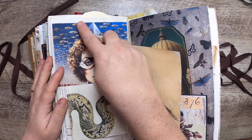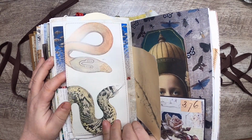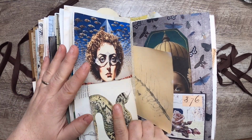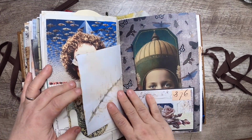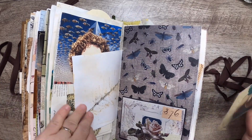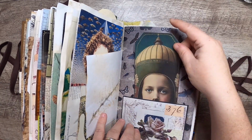And then this upper tuck spot, very surreal. And then this is a tag of snakes made from the Cabinet of Curiosities book. It's on Grey's Anatomy paper. Some carbonized leaves. A little collage pocket on a fun insect scrapbook paper with this tag inside. Very surrealist.